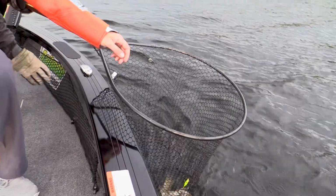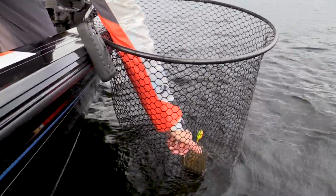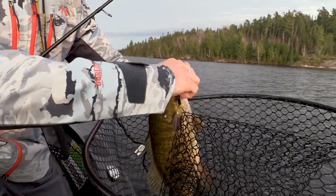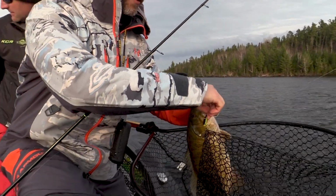That's a tanker there. Nice job. Yeah, that's a tanker. You bet. Let's see if I can get in there without getting a hook in my finger. There you go. Look at that. That's a pretty fish. And that's fun. Oh, I might need the pliers on him.